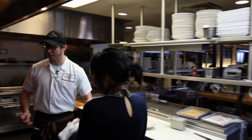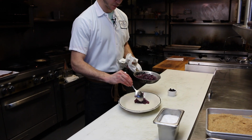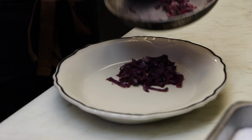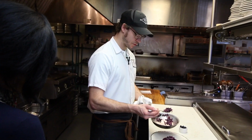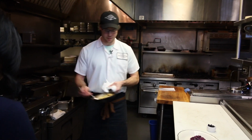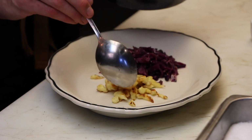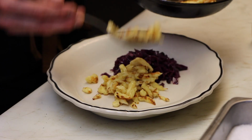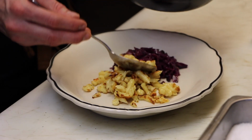This is pretty much exactly like you'd have in the restaurant. It's a braised red cabbage. It's braised with the bacon that you saw in the smoker earlier. A little bit of red wine, fresh herbs, juniper, coriander, a bunch of different spices. Nice pile of that. We have our homemade spaetzle. See, it kind of souffles up a little bit, gets nice, light and fluffy.